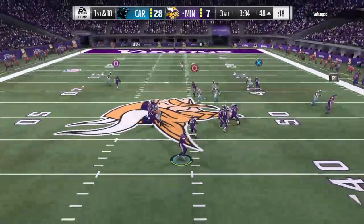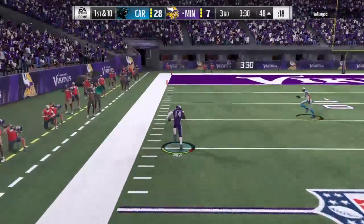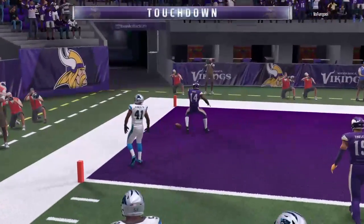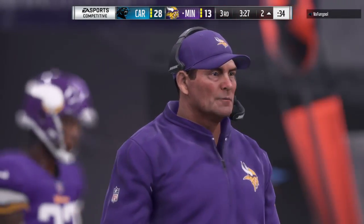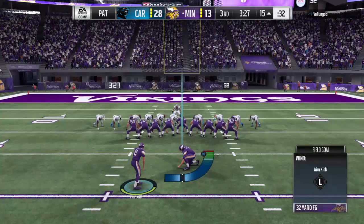They go play action here on first down. Left side caught by Diggs. Touchdown, Vikings. Stefon Diggs, 48 yards. And the Vikings are able to close the gap just a bit.